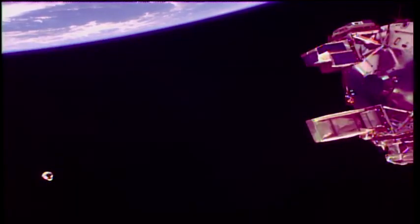Station, Houston, on one. Dragon is resuming approach to waypoint two. Monitor per step 7 in 1.102, Dragon approach and retreat monitor.